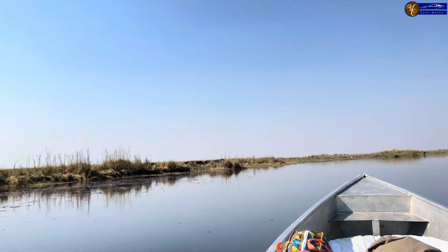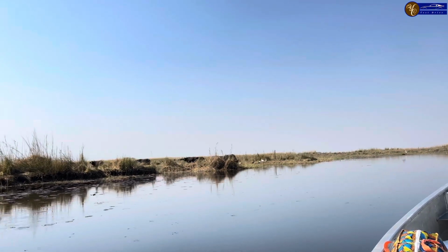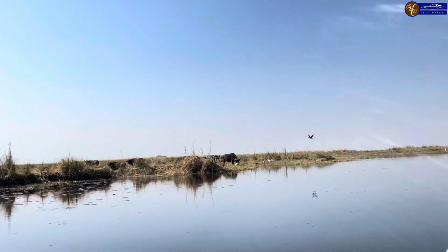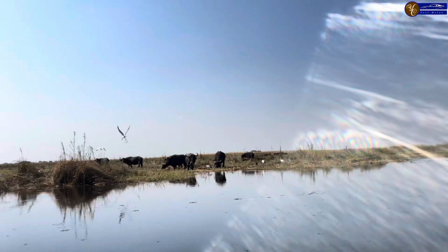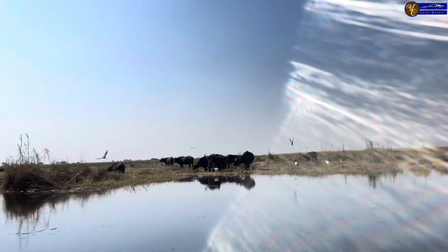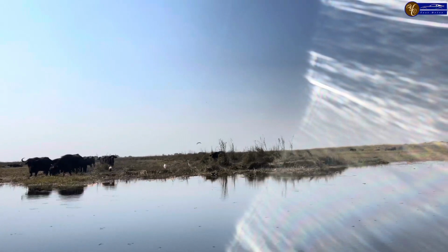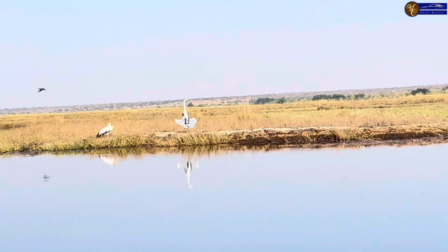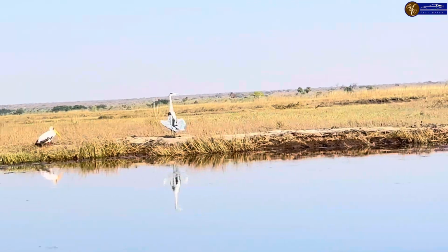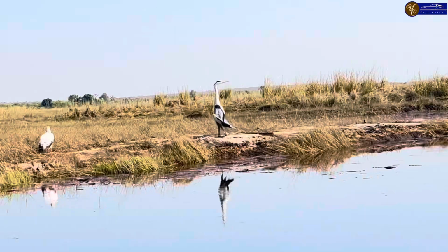Just around the corner, we see another herd of buffaloes. This is now on the Namibian side. It seems like some birds have found a way of basking and drying themselves in the sun. This is good to see. It's something that you never see in cities.